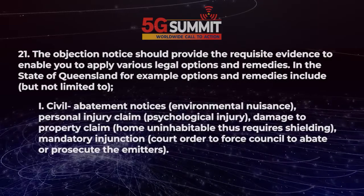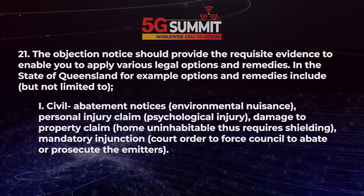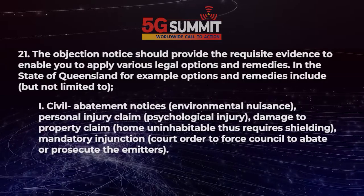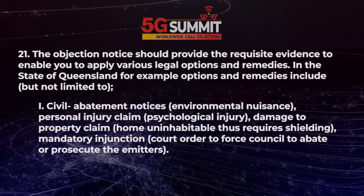Now, a mandatory injunction is a court order to force the council to abate or to prosecute the emitters, because the council have an obligation and a duty under their local government acts to abate if there's been an environmental nuisance or there's a possible damage to health or risk to health. If they don't perform their civic duty to do that, you can seek what's called a mandatory injunction, usually in the Supreme Court. But you'll need to have a good talk to a lawyer about that.